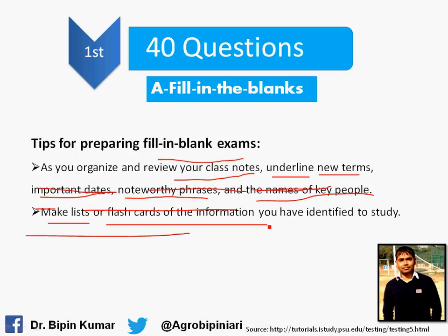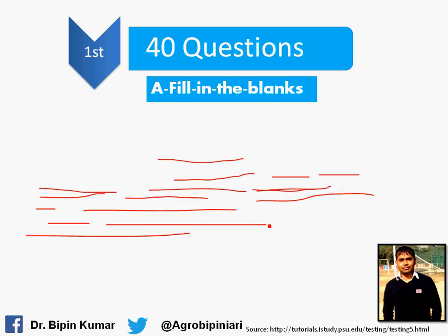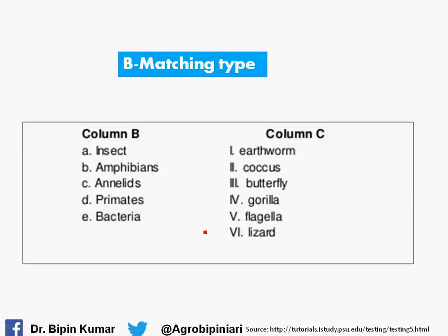So you must make notes on the cards of information. So in the end you can very easily review and read them, and you can read them more frequently again and again. So in this way you can remember those things. Next will be your matching type of question. The second type will be match the column.